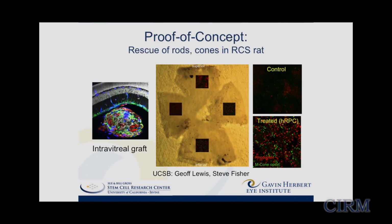We should be able to take care of this. And that will provide a lot of impetus to curing all these other neural degenerations. So here's our proof of concept. Here's where it gets a little technical, and I'll try to keep it simple.